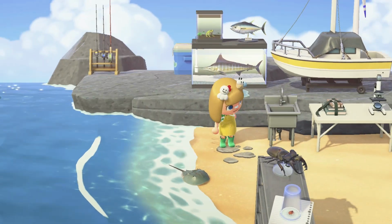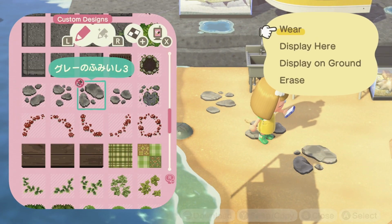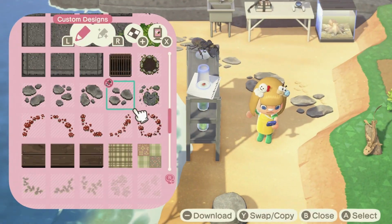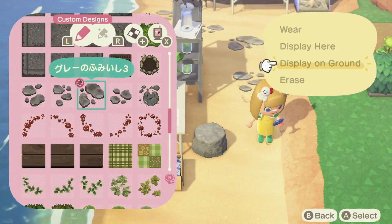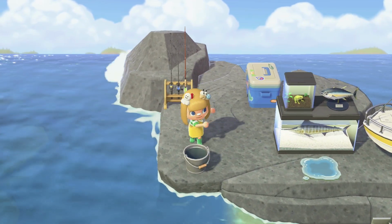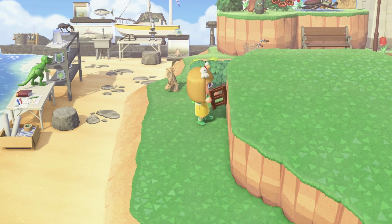After adding all those fun items, I wanted to place a few pebbles and maybe a few more custom designs on the ground that kind of lead you around the area just so you don't get too lost when walking around here. But yeah, I really enjoyed how this little science area came out. I think I added so much good variety and height with like the windmill and then also like little tiny items like that, even that bucket. I just think everything felt so cute.